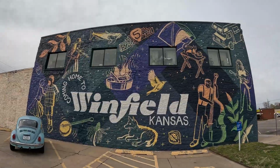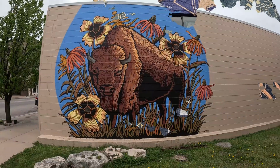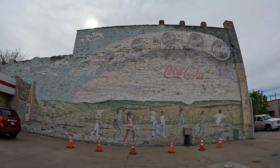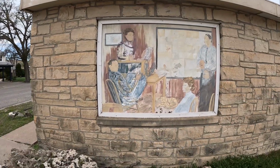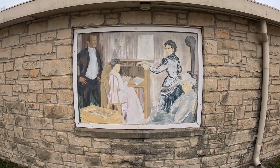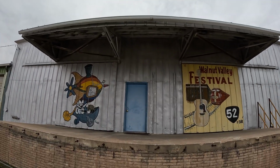Just up the road from there, we come into Winfield, the county seat of Cowley County, with a very similar population to Arkansas City with about 12,000 people living here. Our only real target in town was to visit this mural, which is the site of a virtual published over 20 years ago. After seeing that beautiful mural though, I had my suspicions that there would be many others just waiting for us to discover if we went out and explored the town a little bit. So that's exactly what we did.